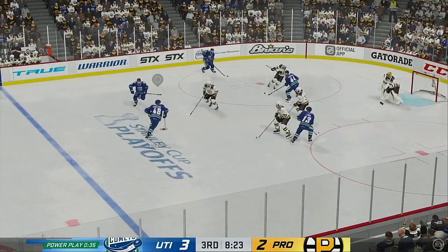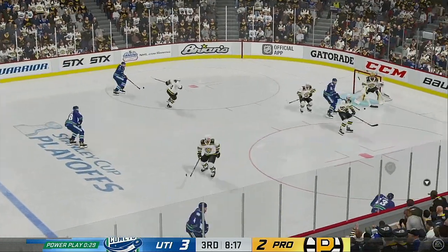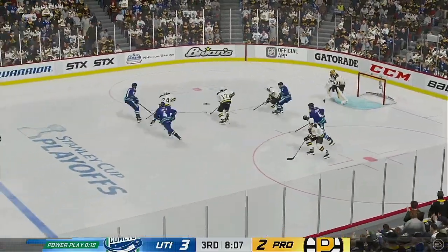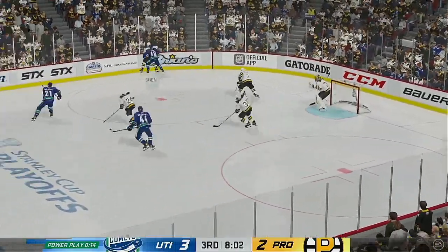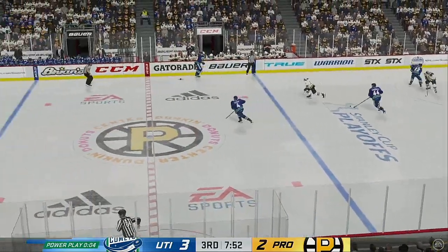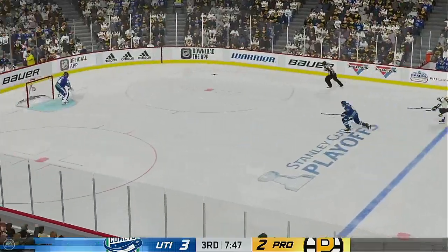Krajovac's won the draw here in the offensive zone. Slides the puck over. Takes the feed. No one home on that play. Trying to get back on the attack now. Battle along the boards. Providence is going to be able to kill a few seconds off now with the puck.